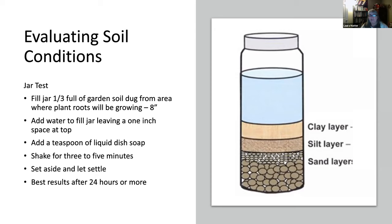You add about a teaspoonful of liquid dish soap, and this is going to help to get the soil to sort of settle as we're trying to get it to do. You shake it for 3 to 5 minutes, and 5 minutes is a long time if you've never done this. It does take a little muscle. You can pass it around to family members and let other people help. Then you set it aside and let it settle. You're going to see better results after a day or so.